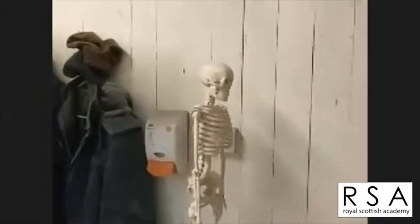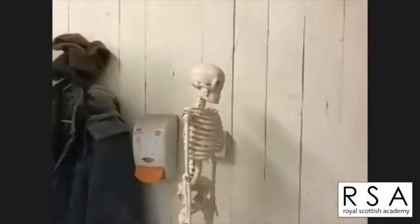We have an anatomical skeleton and poster from a show at ESW. So we're going to head downstairs now, folks.